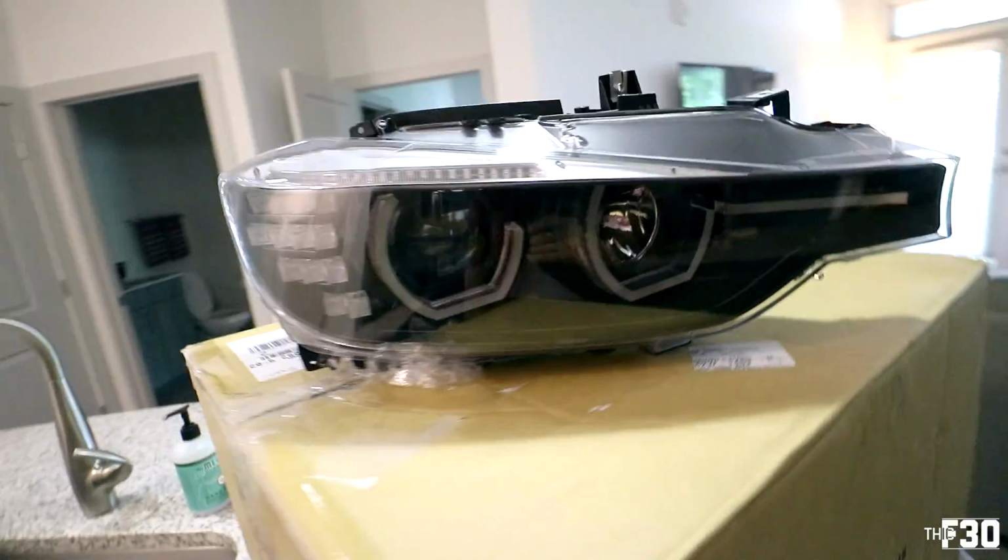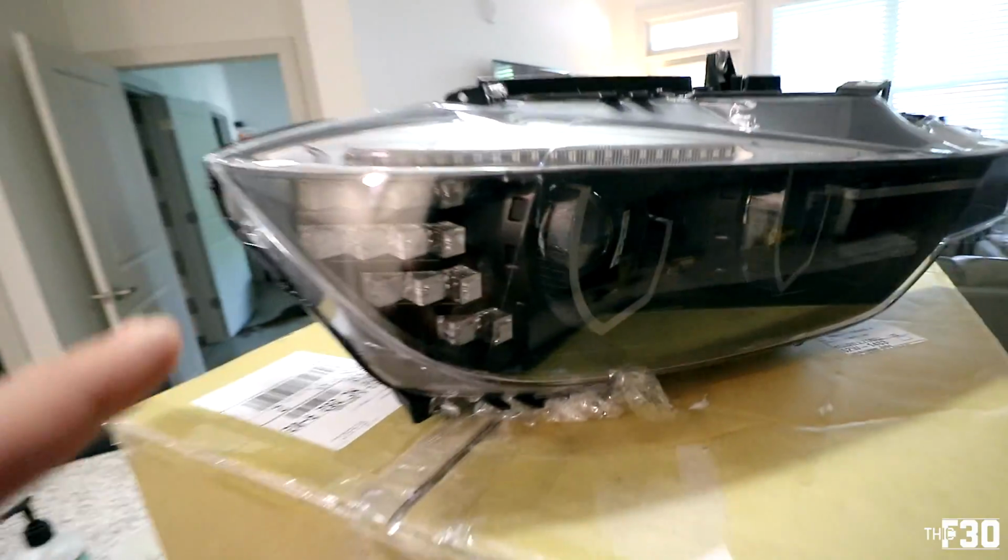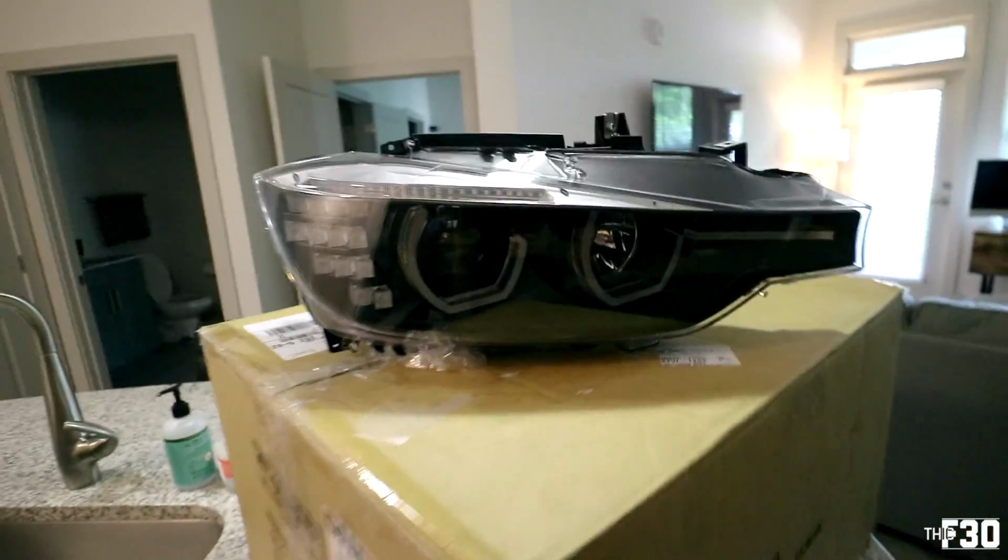For me personally, I'm gonna do more of an OEM style retrofit that's gonna be far more expensive, but this is a killer option for anyone who's just looking for a cheaper alternative.